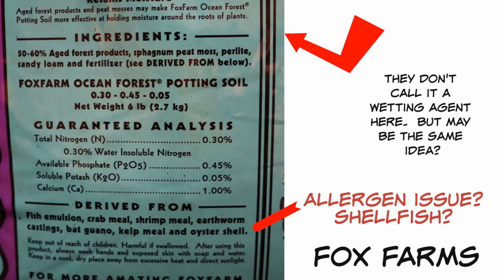Next, let's touch on the ingredients specifically contained within each soil. Our first example is the Fox Farms. You can see in this one, I like how simple and easy to understand the ingredients are. It's made of aged forest products, sphagnum moss, perlite, sandy loam, and fertilizer derived from fish emulsion, crab meal, shrimp meal, earthworm castings, bat guano, kelp meal, and oyster shell.